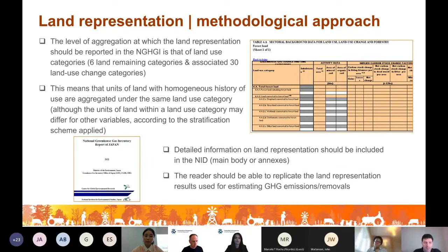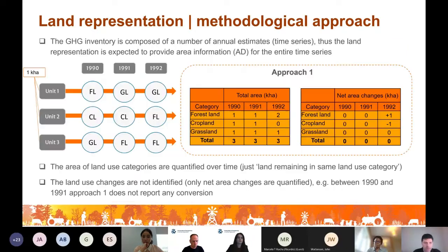The level of aggregation at which the land representation should be reported is that determined by the common reporting tables, which define that we have 6 land remaining in the same land use categories and the associated 30 land use change subcategories. That means that we may have a detailed land stratification scheme, but in the reporting, all this information will be aggregated. However, countries are more than welcome, I would say encouraged, to provide as detailed information as possible in their national inventory document, in the main body or in annexes, in a way for a third person, the reader, to be able to understand how the land representation has been developed.